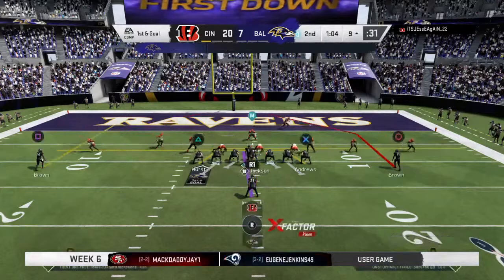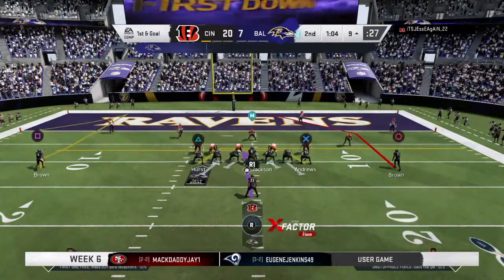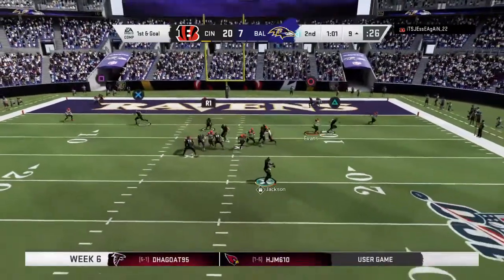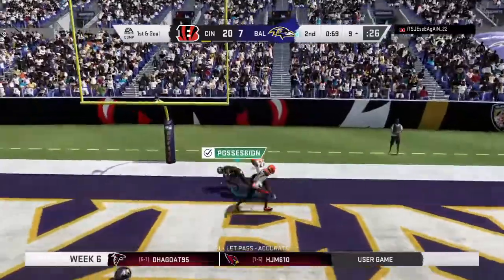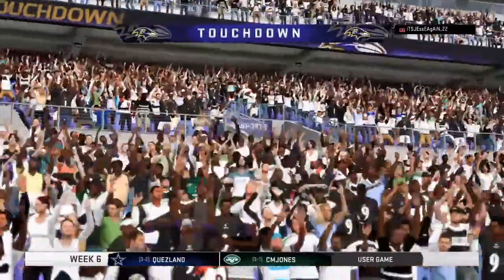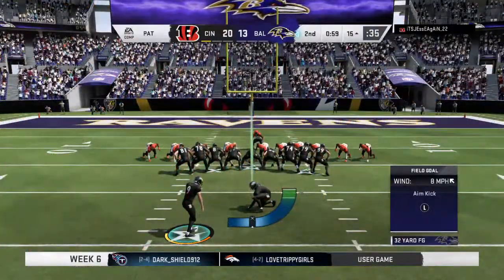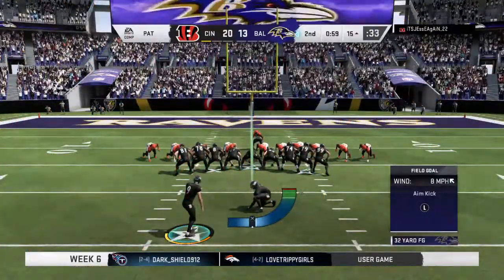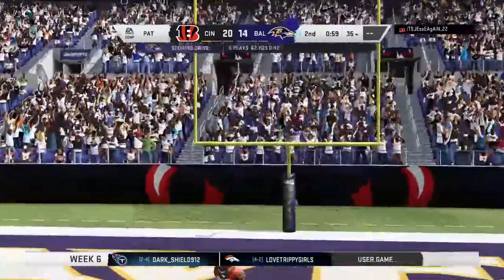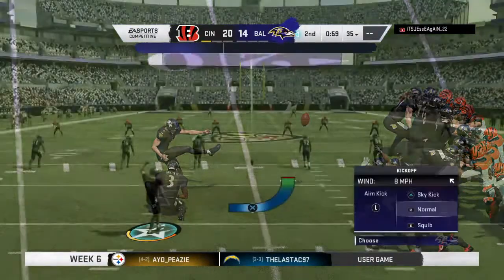1st and goal, and they've got to be thinking a chance to get right back into this football game. And Jackson throwing once more. And this is caught. Touchdown, Baltimore. Hollywood, Marquise Brown, his 6th touchdown of the season, as his guys are back within a single score. Tucker with the extra point, and the lead will shrink to 6.